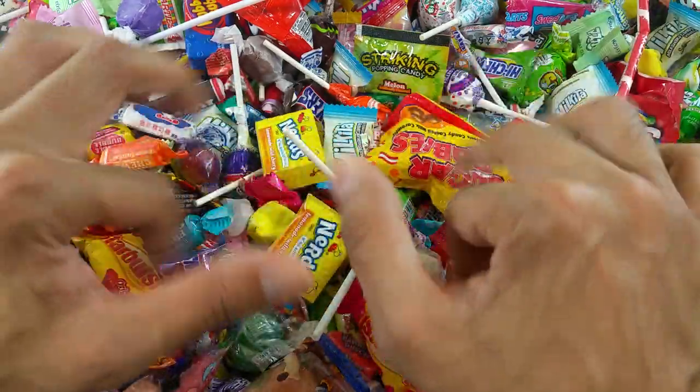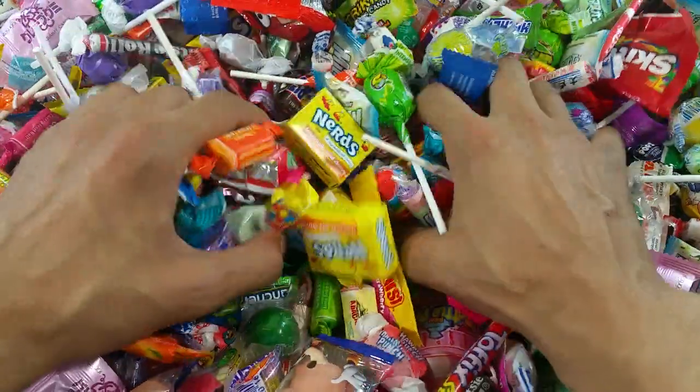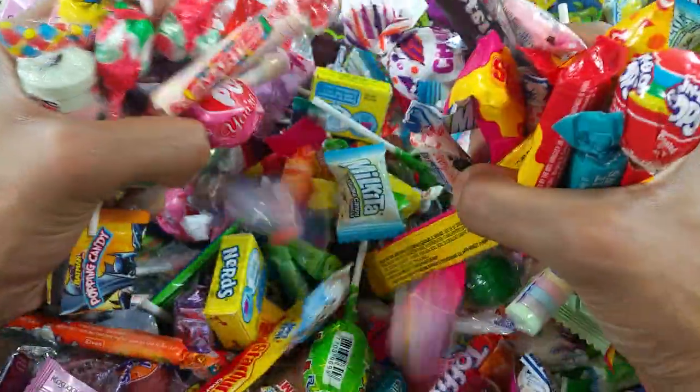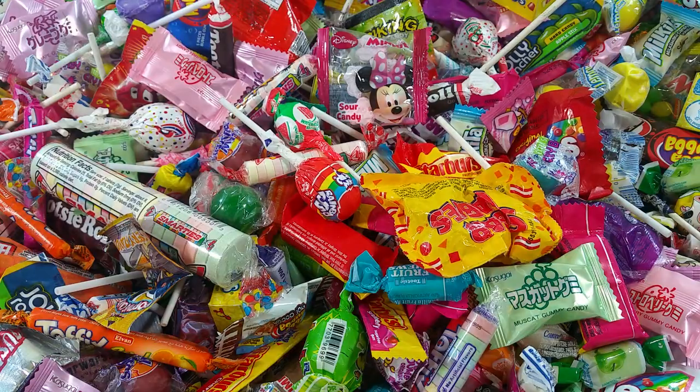Hey, it's Candyland! It's the yummiest land! It's a lot of candies! Yummy, yummy, yummy candies! Okay, today I have some new ones that I want to show you.